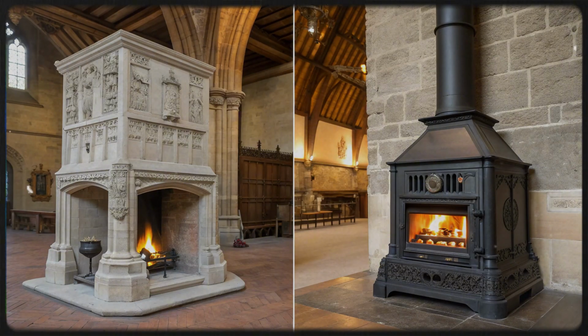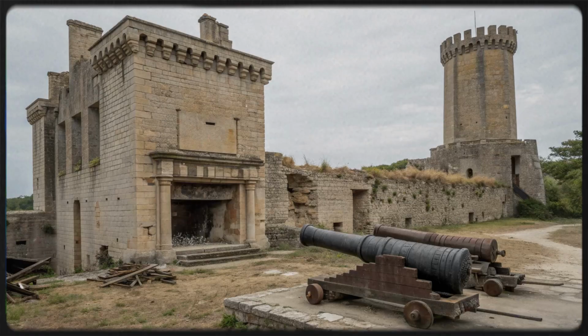Italian fireplaces were distinguished by the use of marble cladding and complex architectural forms. Influenced by ancient heritage, Italian craftsmen created fireplaces with columns, pediments, and other classical elements. A distinctive feature of Italian designs was a sophisticated system of air ducts that allowed several rooms to be heated evenly from a single hearth.